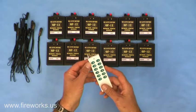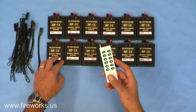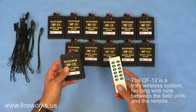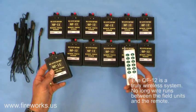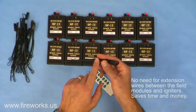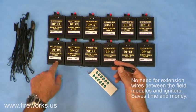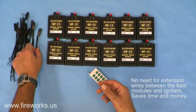Each remote Q button has a separate field module that goes with it. This approach keeps your shoot site truly wireless. Each field module stands near the item in the field that you're firing, with no long wire runs between the remote and the field module. Additionally, igniters can utilize shorter lead wires, so there's no need for extra extension wires between the igniters and your field modules. Again, no extension saves you time and money.